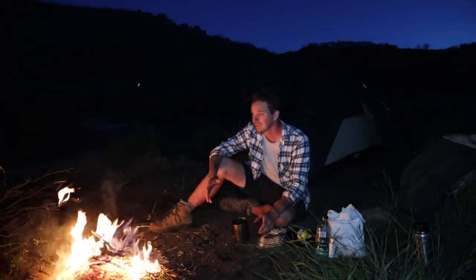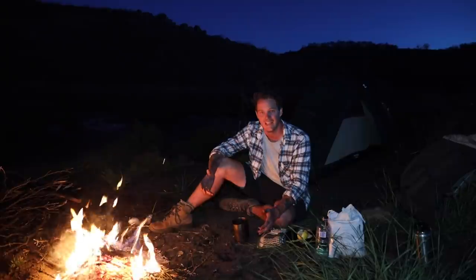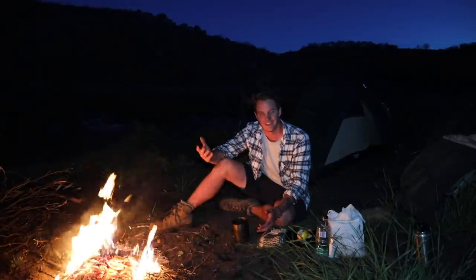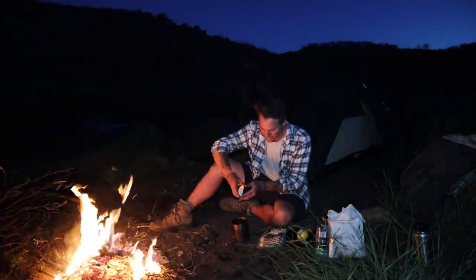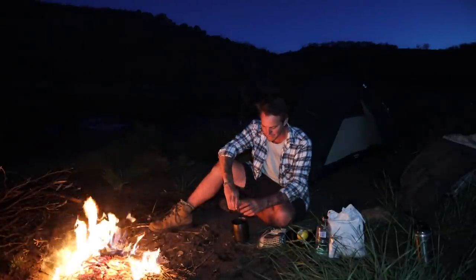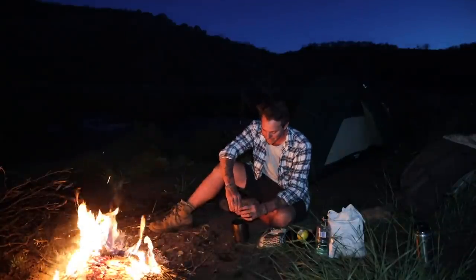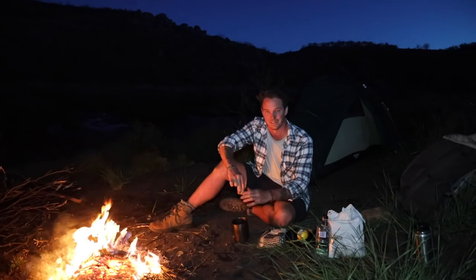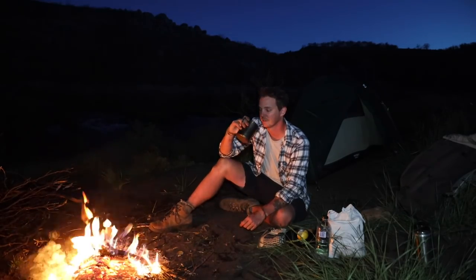When you're out in the bush on a camping trip, I tend to eat when it gets dark, but it's getting dark at 9 o'clock, so I'm generally eating at 9 o'clock, which is way too late. I really need to start trying to cook dinner about 6:30 or something, and then I can always do fishing after that, but I'll try and prioritize my time a little bit better in the future. I'm so keen for this.